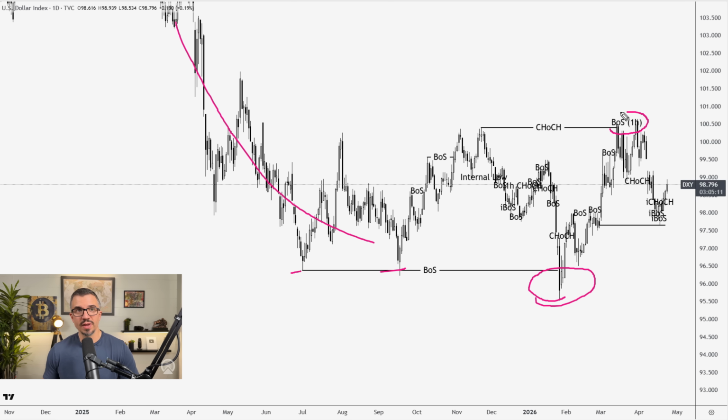We then had a change of character above this high. Now, for those of you in the comments who say this was too close to call, whatever it might be, again, look at the euro. The euro was about a 55 to 60 pip close below the low, which is the inverse of the DXY essentially. So we do have a valid bullish change of character on the daily chart for the DXY.